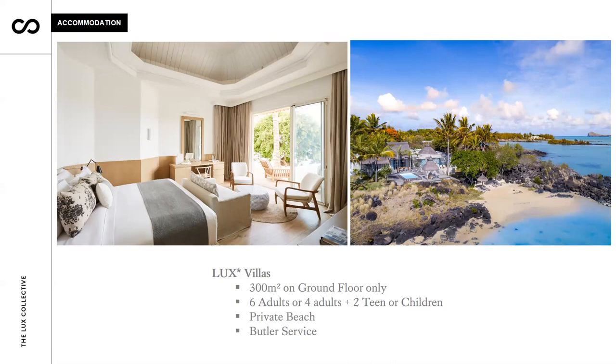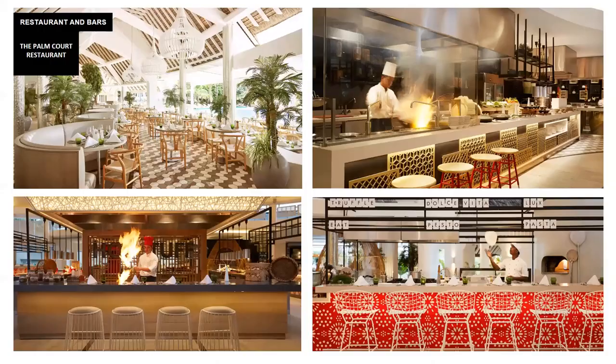So I was saying that Luxe Grand Gaube is more focused on culinary. We have six restaurants and seven bars. The picture you see now is the Palm Court restaurant, which is composed of six live cooking stations, all open for breakfast and dinner. You see chairs at all stations, so you can sit next to the station and have a chat with the chef, or be seated in the restaurant directly. You have Asian cuisine, the glass booth, Italian cuisine, Indian cuisine, a teppan table, and a dessert area.